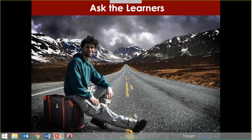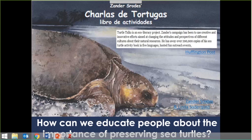And finally, and probably most importantly, a great source of project ideas is to ask the learners. I want to give you some quick examples. This is a project that was begun by an 11-year-old who was very concerned about the state of sea turtles. He grew up in Florida initially and was very concerned about preserving this dying species.